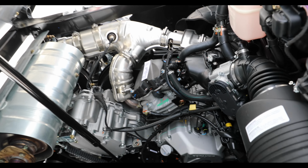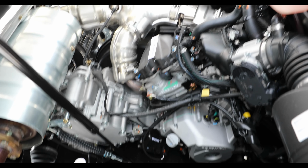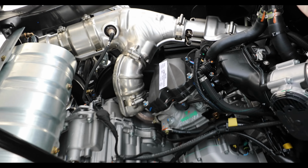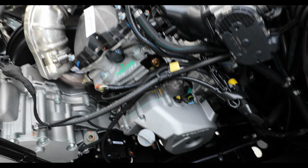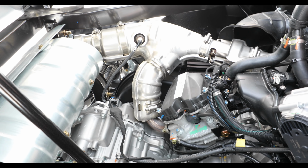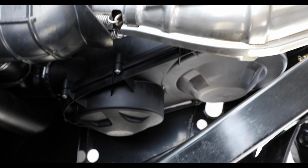There's a 799 cc motor. Rotax engine. Great motor. It still has the belt drive, you know, like a snowmobile would. The belt's on the other side. They call that the CVT. Go on the other side, check it out. Yeah, the belt's down there.